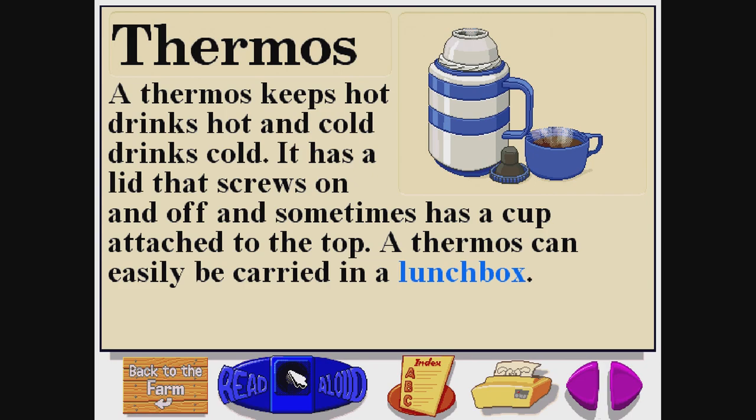Thermos. T-H-E-R-M-O-S. A thermos keeps hot drinks hot and cold drinks cold. It has a lid that screws on and off, and sometimes has a cup attached to the top. A thermos can easily be carried in a lunchbox.